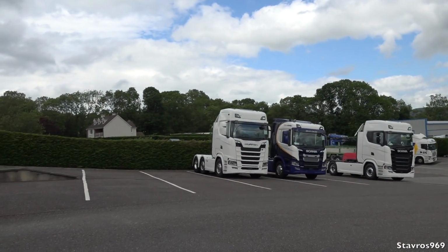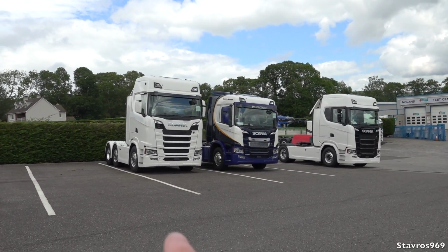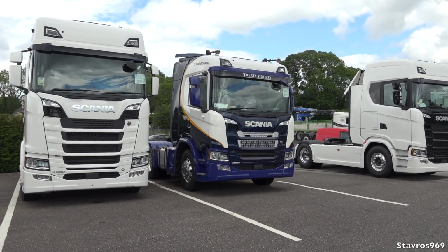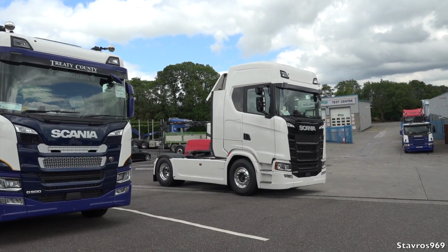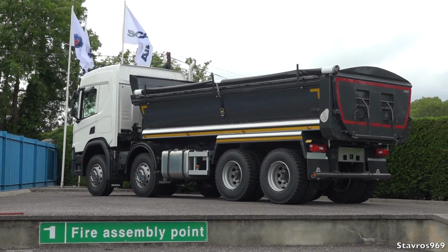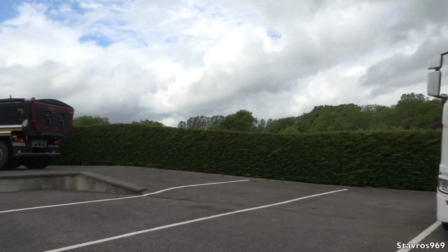So let's quickly move over here. 3 more trucks to show you. On the left hand side, we have the S650, and there in the middle, the G500 from Treaty County Trucking, and also the S450 over there. And here we have the P450, the tipper truck, the 8x4, and the body there built by Gleason's. So yeah, that's more or less how it looks.